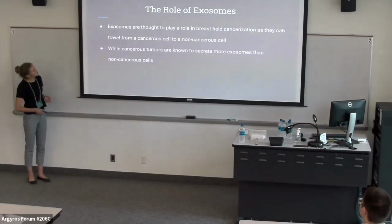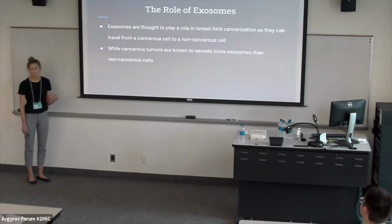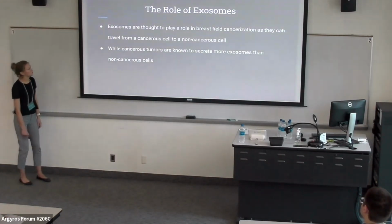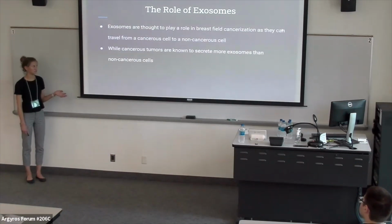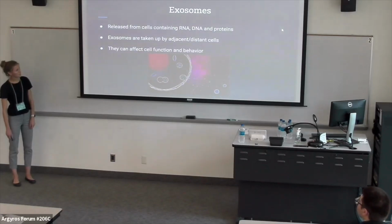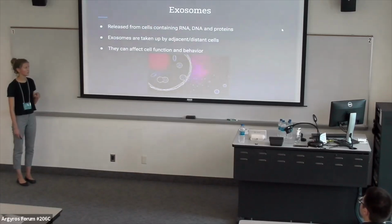And exosomes are thought to play a role in breast field cancerization as they can travel from a cancerous cell to a non-cancerous cell. Additionally, cancerous tumors are known to secrete more exosomes than non-cancerous cells. So what we're thinking is that these exosomes, which are in the cancerous tumor, are causing this field cancerization to induce cancer within those normal healthy tissues. This is because exosomes are released from cells containing RNA, DNA, and proteins. They are taken up by adjacent or distant cells and can affect cell function and behavior.